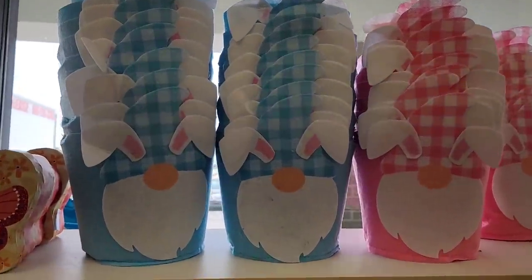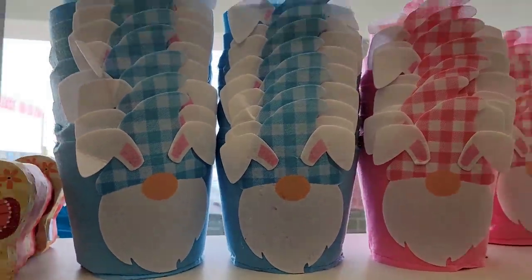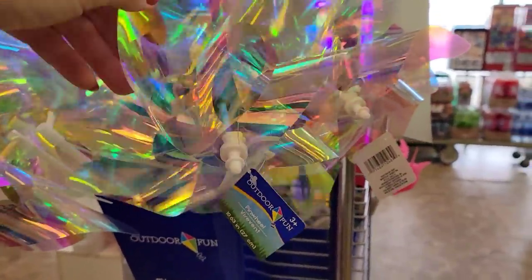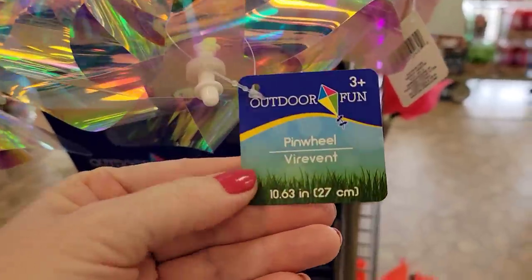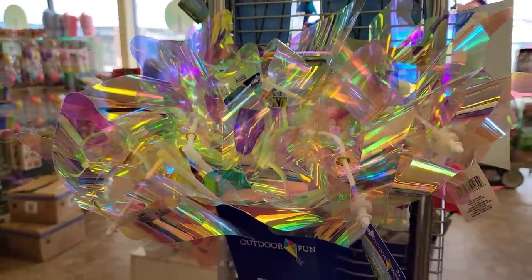Here they have some new Easter baskets. These felt like the felt material. They had it in blue and pink with the bunny gnome. They also have these. Oh, by the way, I ran into another Dollar Tree. This is the one on Coldwater Road. These are ages 3 and up. These are the pinwheels. They're really big, though.